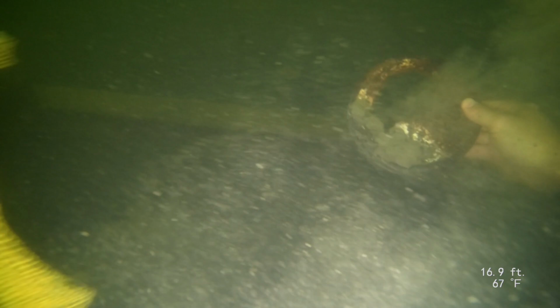Oh, looks like an old tire? An old scooter tire, maybe? And we'll go ahead and pick that up now, so we don't miss it.